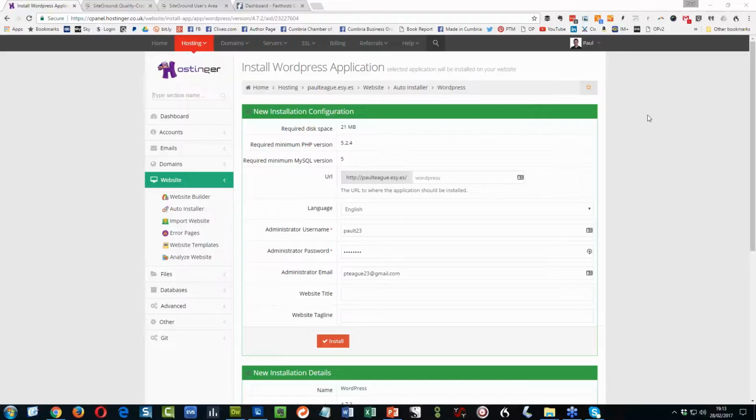Now, this is an important thing though, just in this little box here. You don't really need to worry about it, just there. We are going to install WordPress on our top level domain. So when you click on paulteague.esy.es, it's not very catchy, is it? It's going to go directly to my WordPress site.